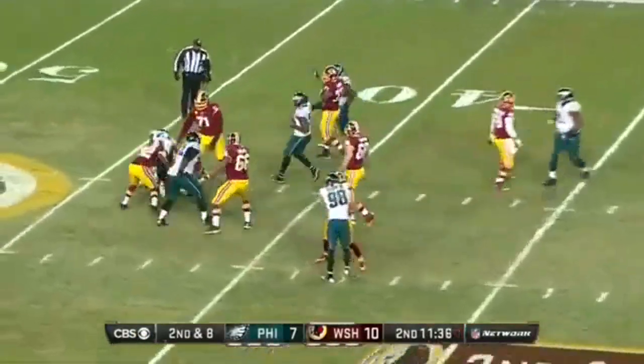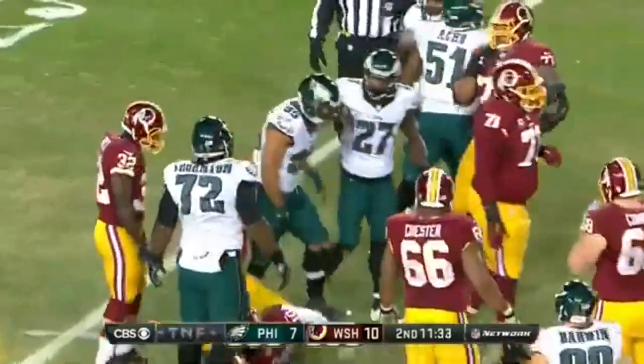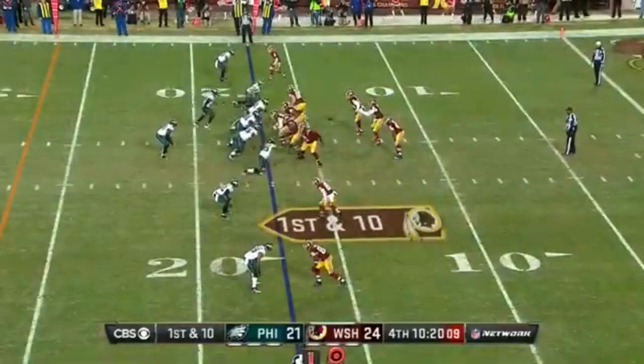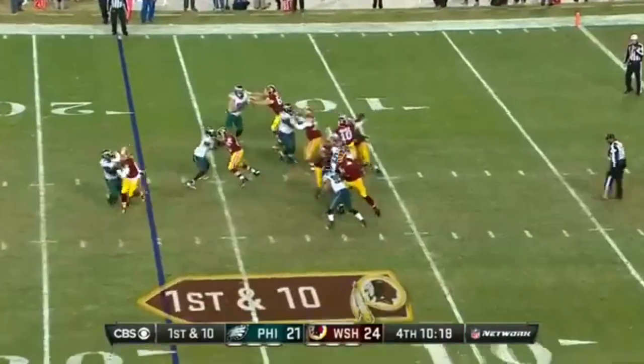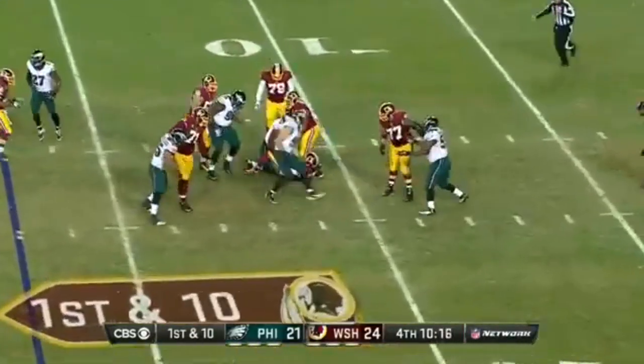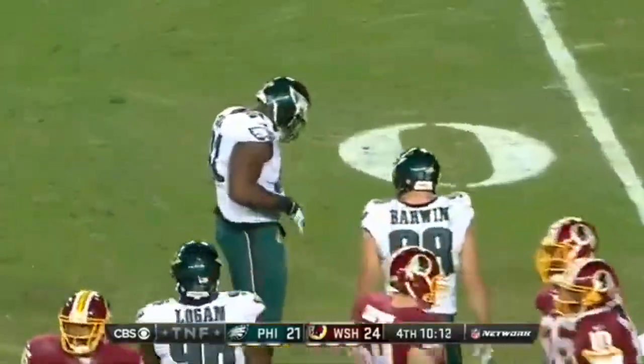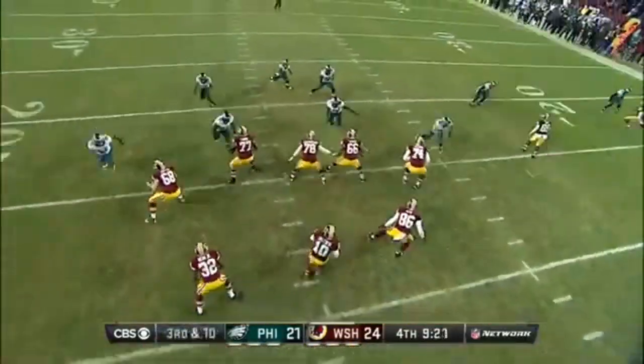Here he goes. Off the side with a nice defensive play. Michael Kendricks, 4th sack this season. Griffin. Oh, he's hit. And he brought the ball in. Fletcher Cox devours him back at the 3rd and 10.